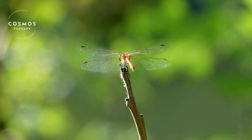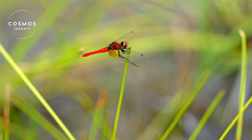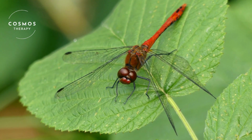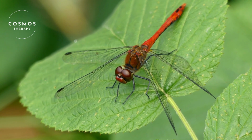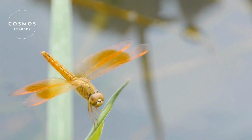First off, dragonflies are expert flyers. They are one of the best flyers in the insect world. They can fly in all directions, forward, backward, and even hover in place like a helicopter. Dragonflies can reach speeds of up to 35 miles per hour, and they can quickly change direction, which helps them catch prey or avoid danger.